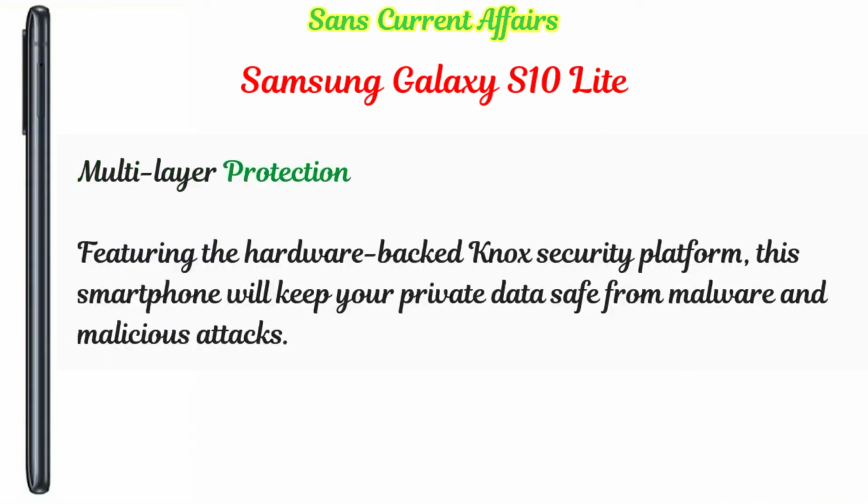Multi-layer protection. Featuring the hardware-backed Knox security platform, the smartphone will keep your private data safe from malware and malicious attacks.